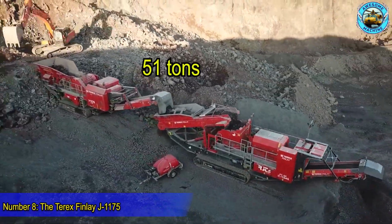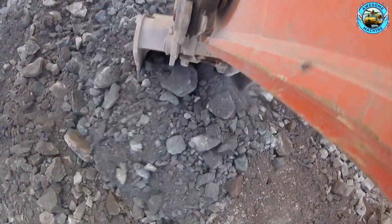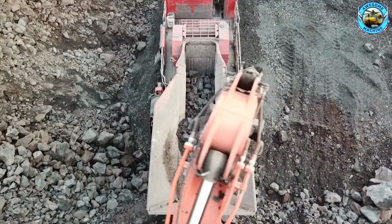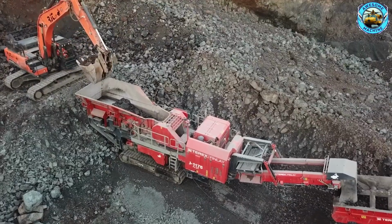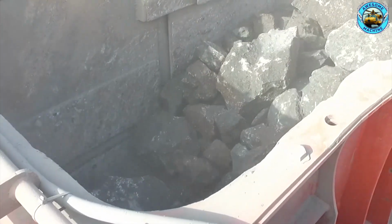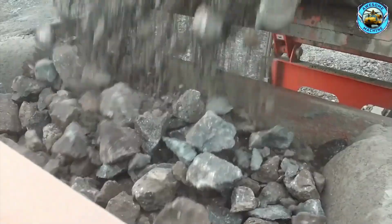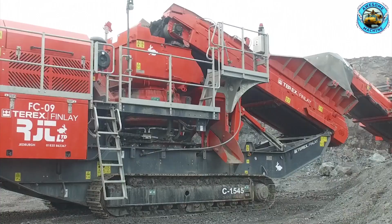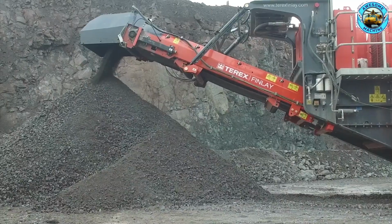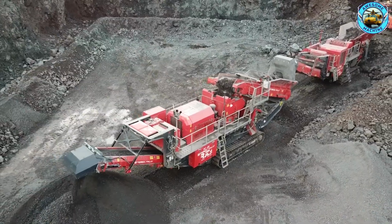Number 8. The Terex Finlay J1175. The Terex Finlay J1175 jaw crusher is a powerful machine designed for tough quarrying and mining applications. Weighing approximately 51 tons, it is powered by a 375 horsepower engine. The crusher features a robust hydrostatically driven jaw chamber with a high capacity output, crushing materials efficiently to produce high-quality aggregates. Its versatile design allows easy transportation and setup, making it a versatile choice for on-site crushing needs.